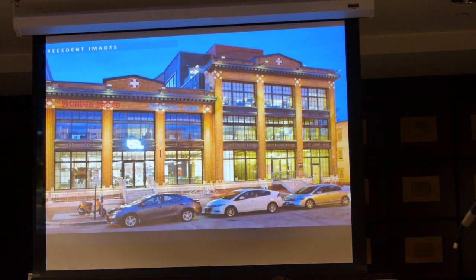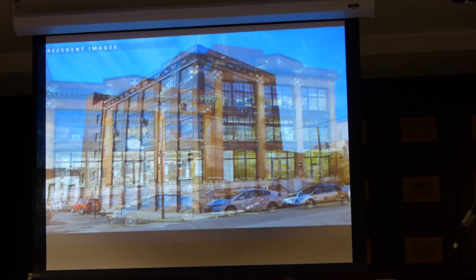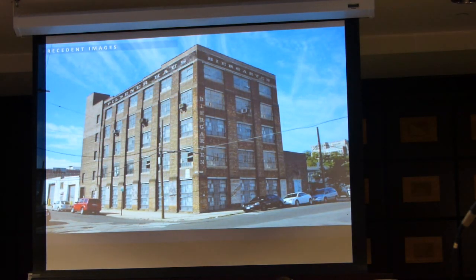This is another one, kind of a loft building that's had new windows inserted. And this one is just a plain old one as well. What I liked about this one is that the signage on this building is really historic. It's like a painted sign that they had, and it fades over time.